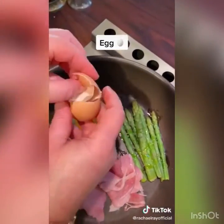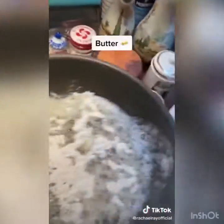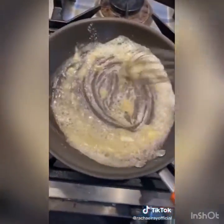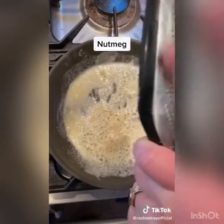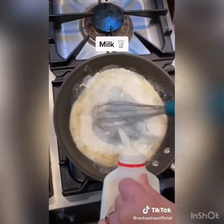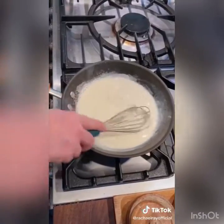Drop an egg into its nest. And now to our butter. We're whisking in a little flour, garlic, a little nutmeg, sprinkle of white pepper, dab of salt, whisk in some milk. Our white sauce is thickening up nicely.